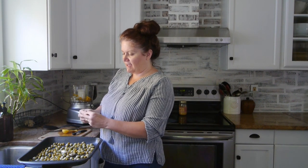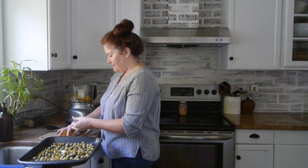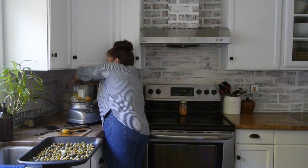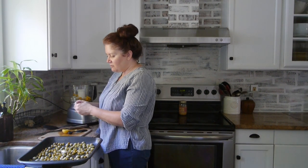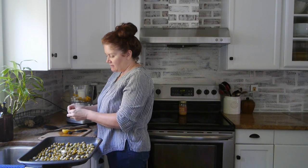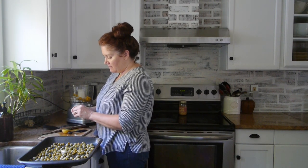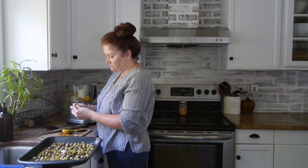So anywho, now that garlic that I was roasting, I'm just cutting off the offending parts. Sometimes you get a nick or a bruise on that, and you can peel it away once it's roasted and cool. Make sure it's cool so you don't burn your fingers. It should peel right off. I've let mine sit a little bit, so it's not peeling off as easily as it normally would. But once you cut it, it should start to come apart.